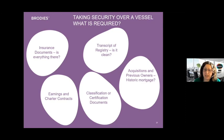So the first one really is your insurance. Ailey's obviously just spoken a lot about insurance, so it's worth getting copies of the insurance as soon as possible to check that the vessel is adequately insured. Just things like it's insured in the right name, and that there are those three insurance policies: hull and machinery, protection and indemnity, and war risks.